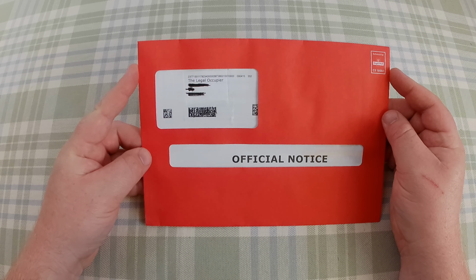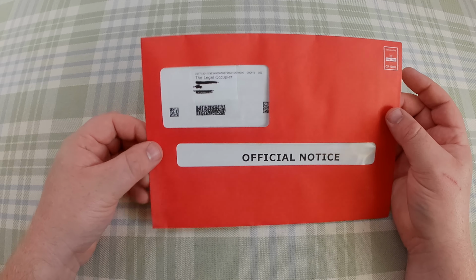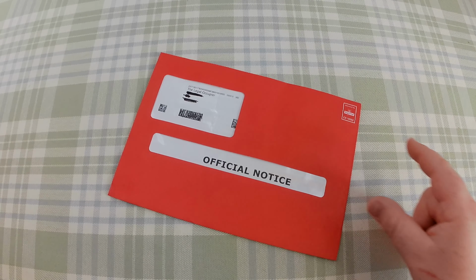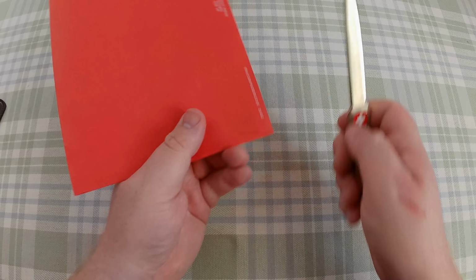I've got to the point now where, let's be honest, we've probably seen this one before. I know we've seen the red envelopes before, but we're going to open it up, have a look, see if there's any changes to it. There's not much else to be gleaned from the outside of this, so let's just have a look. Using my lovely Swiss letter opener again.